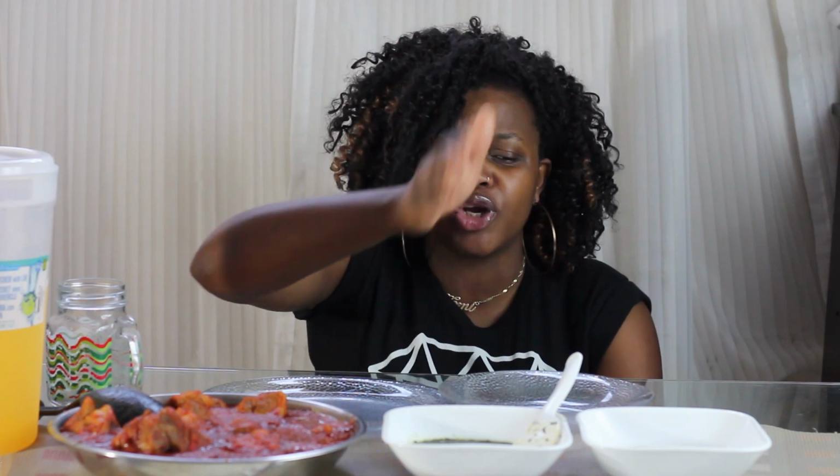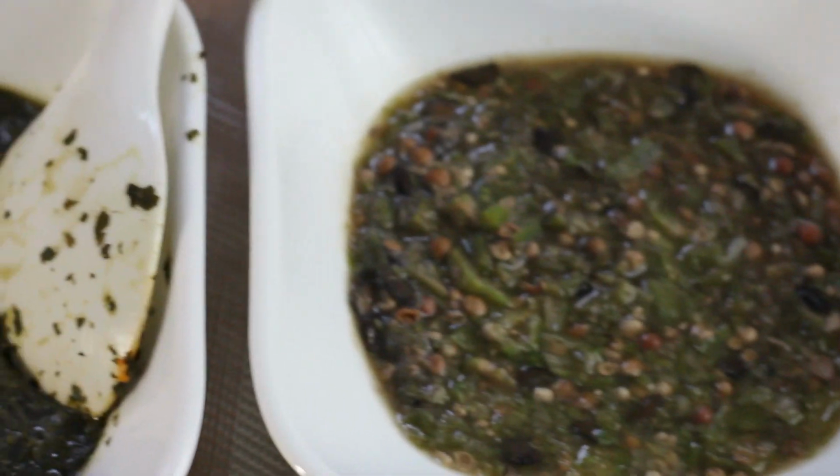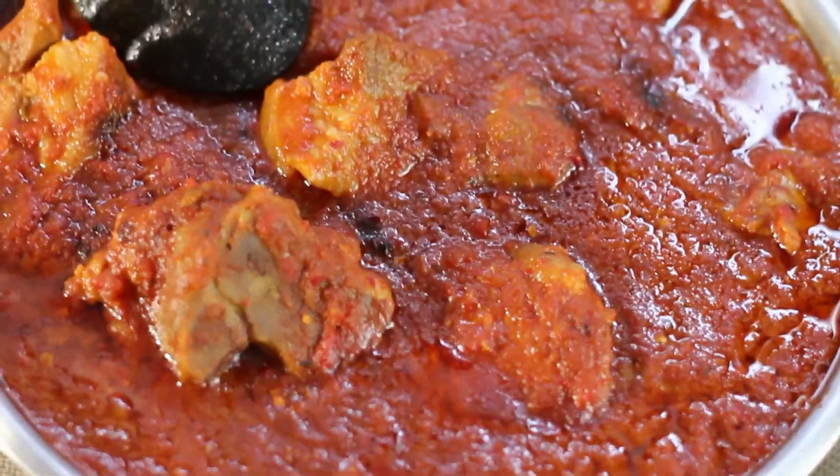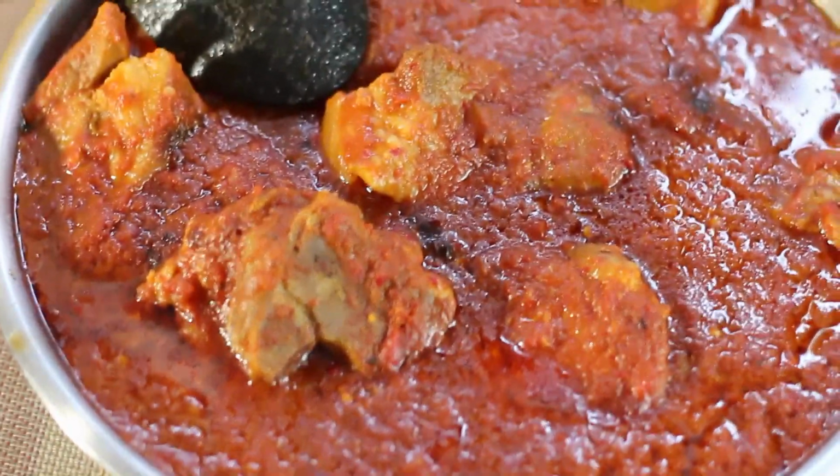Anyway, I don't want to take too much of your time. Let's get it started. I know you guys want to see it up close and personal. I used a lot of leftover soup from the ewedu and the okra, but the red stew, this is not turkey, this is pork, is fresh. So come closer and see it for yourself, baby. That's the okra. It's a leftover, that's why it's become a little brown and not as green. And that is the ewedu, the leftover that I've had at home as well. And this is a freshly made red pork stew.